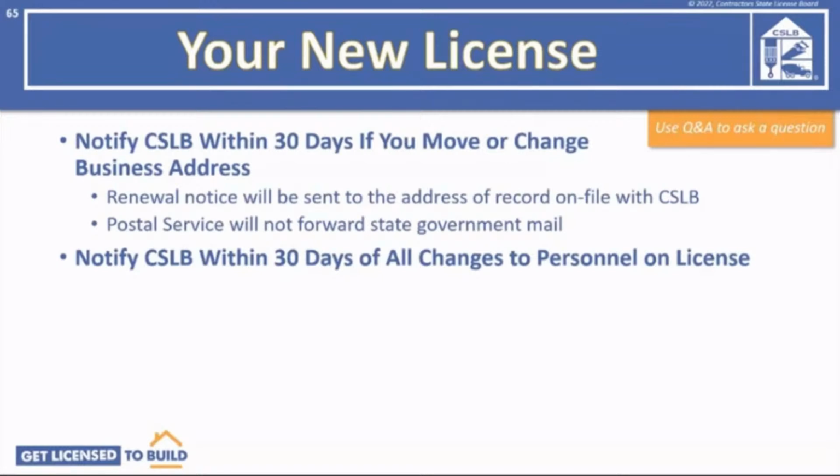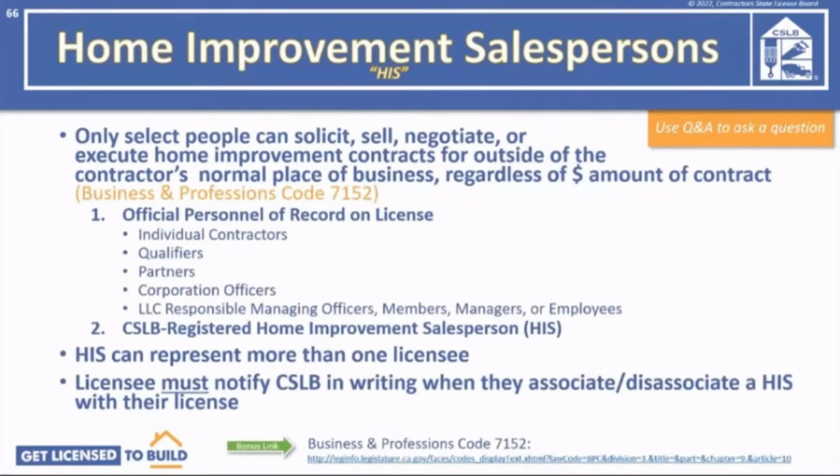Once you get your license and get to work, you might want to hire someone as a salesperson to solicit, sell, and negotiate home improvement contracts on your behalf outside of your place of business. These people are called Home Improvement Salesperson, or HIS. Without an HIS, the official personnel of record on a license are the only ones who can sell, solicit, negotiate, or execute a contract. That includes individual contractors, licensed qualifiers, partners, corporate officers, and LLC responsible managing officers, members, managers, or employees. An HIS can work for more than one contractor. The licensee must inform CSLB in writing when they either associate or disassociate an HIS with their license.